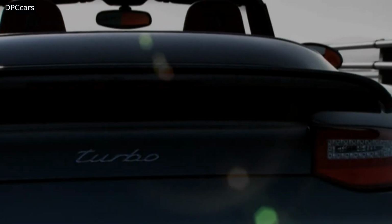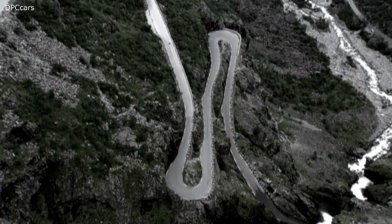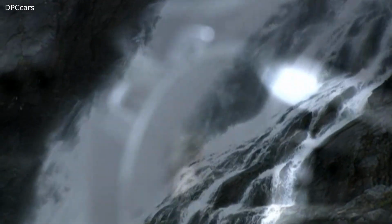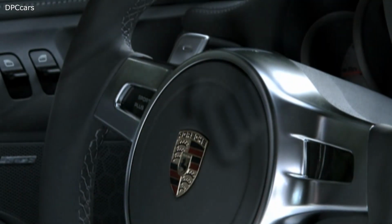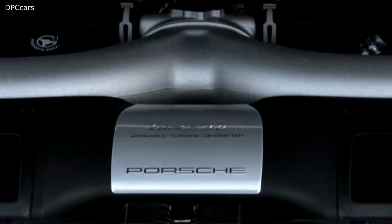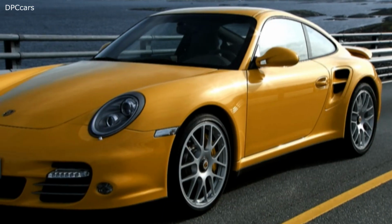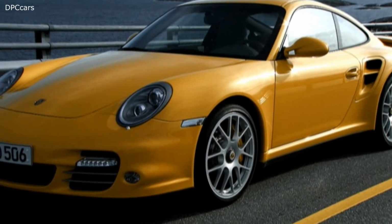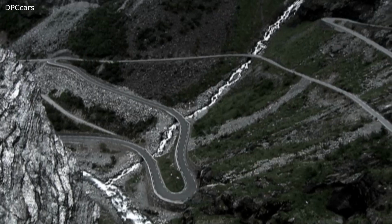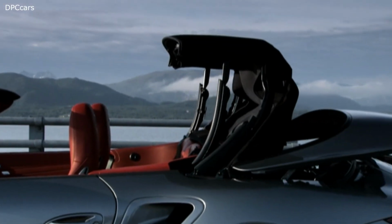The facelifted version of the 997 Turbo was unveiled at the 2009 Frankfurt Motor Show. It received a completely new 6-cylinder 3.8-liter boxer engine, generating a maximum power output of 493 bhp and 480 foot-pounds of torque, 516 foot-pounds of torque with overboost, with revised BorgWarner variable turbine geometry VTG turbochargers.